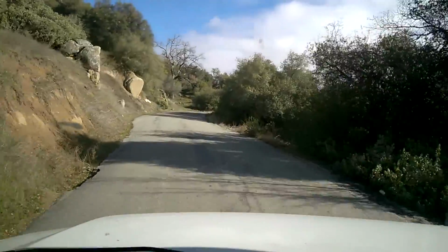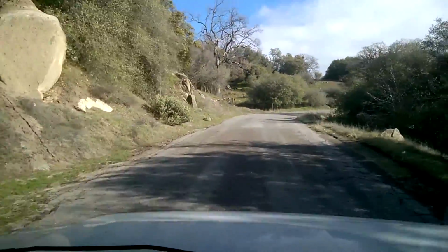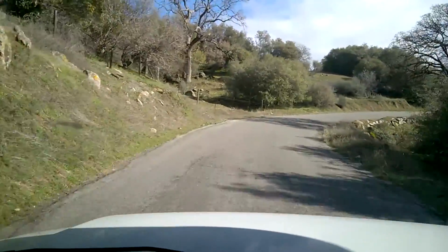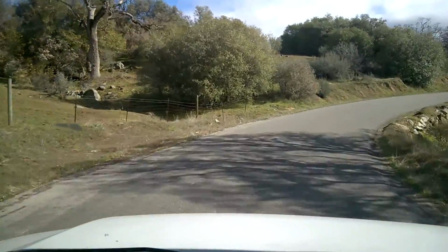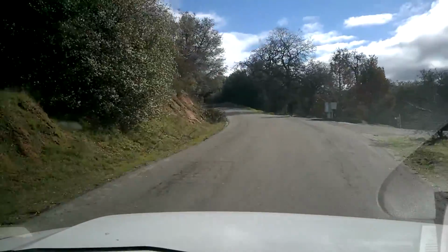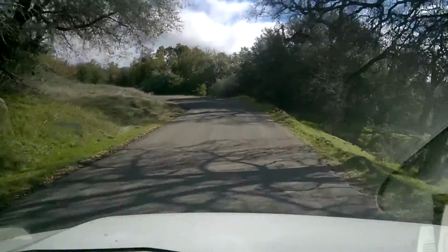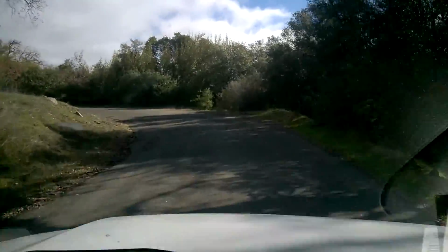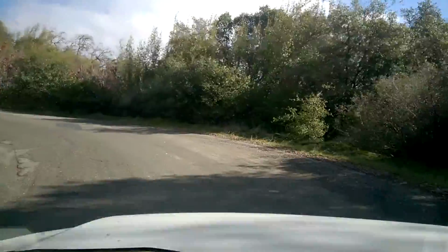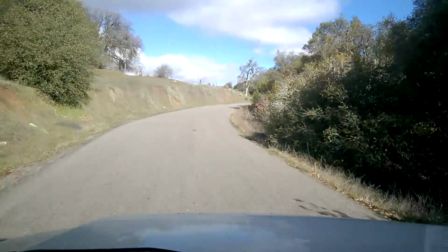Well, this is just, again, every day that this trip has gone wrong, it's gone right too. I have missed these roads so much.